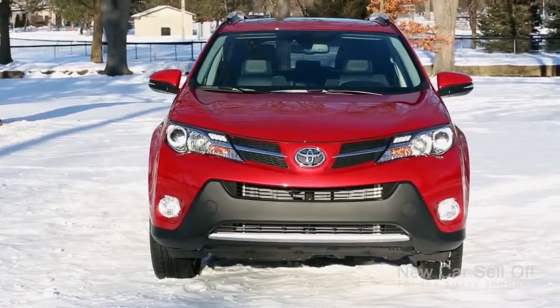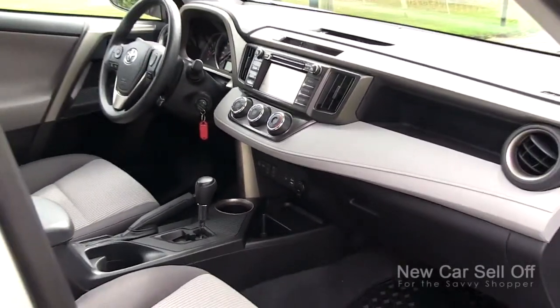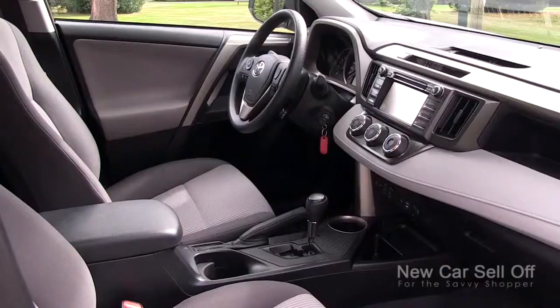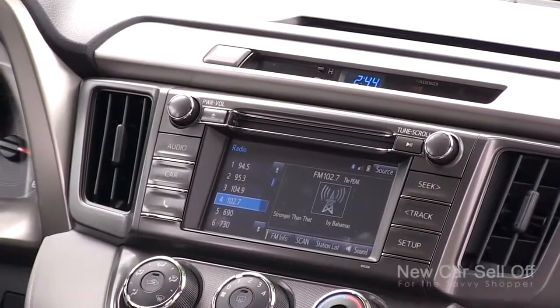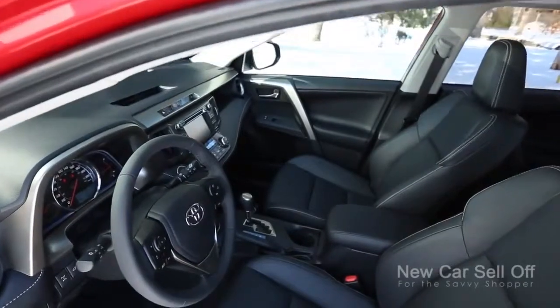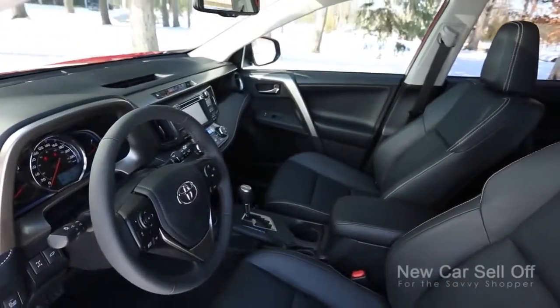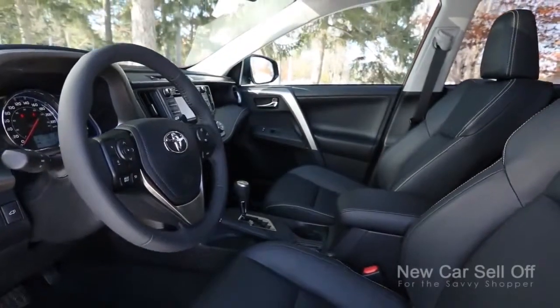You add the $1,500 option package in there that includes the upgrade to the 6.1-inch display audio and heated front seats, and that's why it's going to sell, because it's got those heated front seats, backup camera, and a 6-speaker stereo. That brings the price with freight to just under $30,000. That's where a lot of people shop. You can go all the way up to $33,000 if you want to get the Limited all-wheel drive.